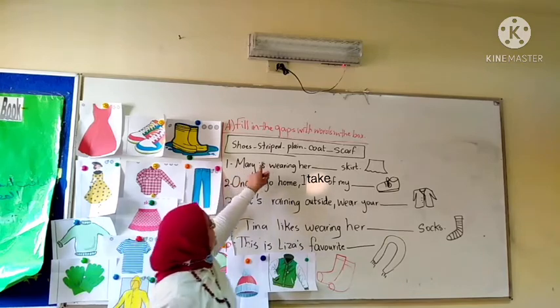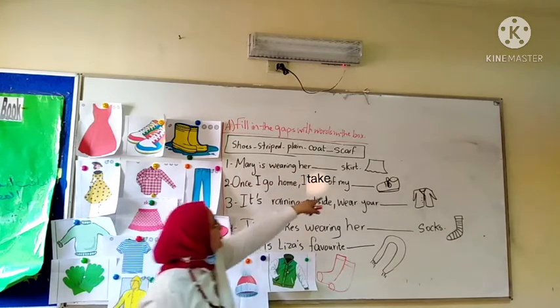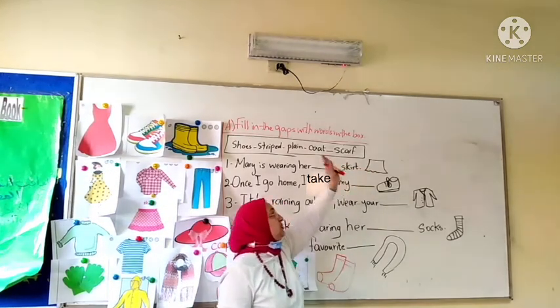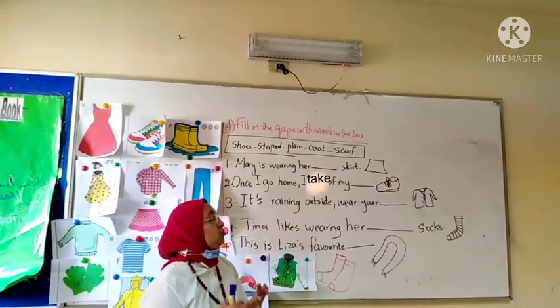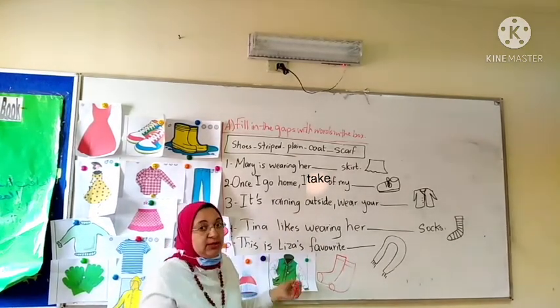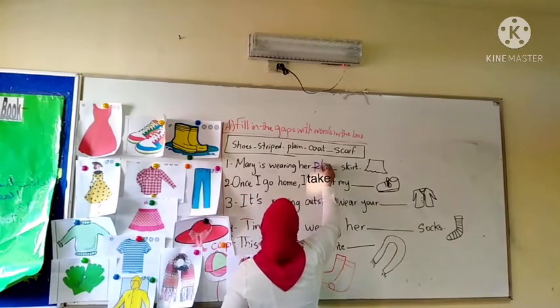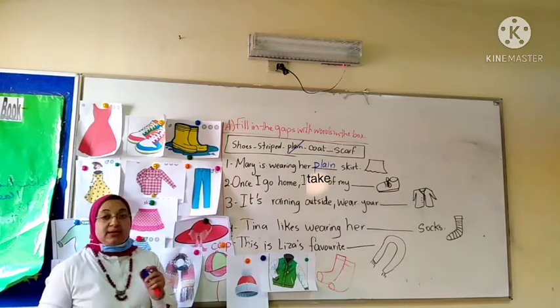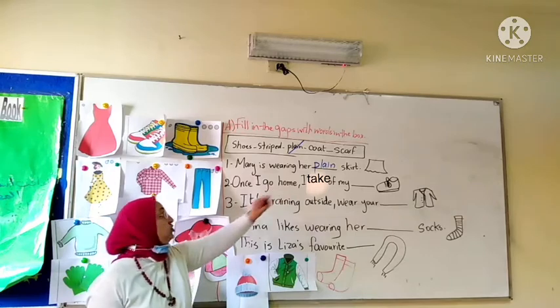Okay, let's read number one. Mary is wearing her dash skirt. Let's look at the skirt. Do we have anything here on the skirt? No, it's just a white plain skirt. There are no lines, no squares, no spots, nothing on it. So it's just a plain skirt. So we're going to write plain and cross out the word plain. So number one, Mary is wearing her plain skirt.